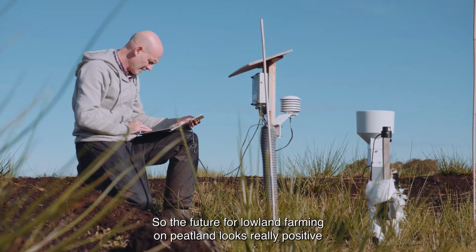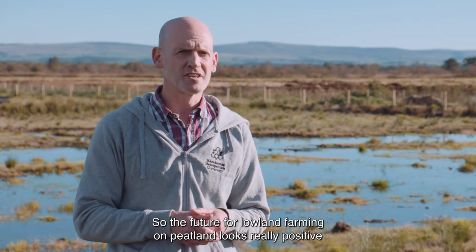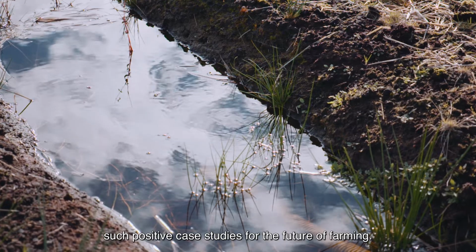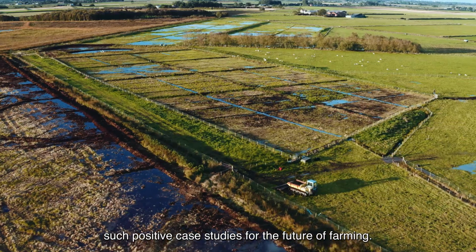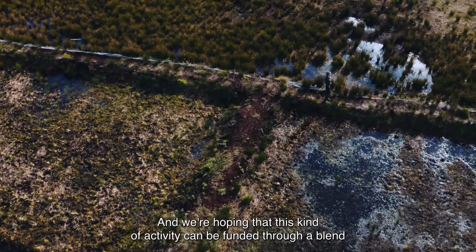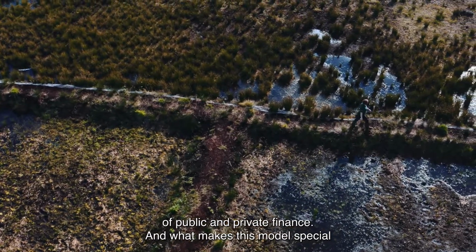So the future for lowland farming on peatland looks really positive, and it's really exciting that projects like Care-Peat are able to provide such positive case studies for the future of farming. And we're hoping that this kind of activity can be funded through a blend of public and private finance.